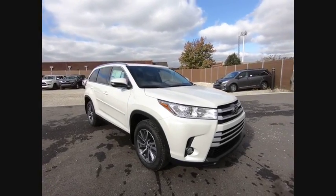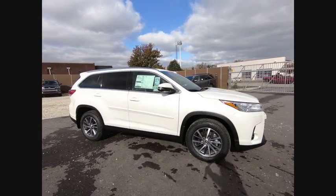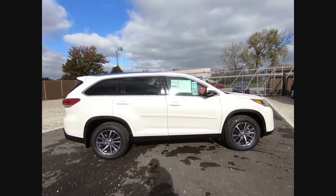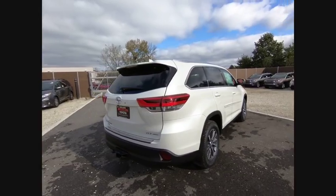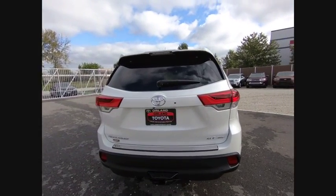Looking for the right vehicle? Check out the 2019 Highlander. The Highlander is the SUV that's thought of everything. The Highlander offers seating for up to 7 and features Toyota's innovative center stow design.